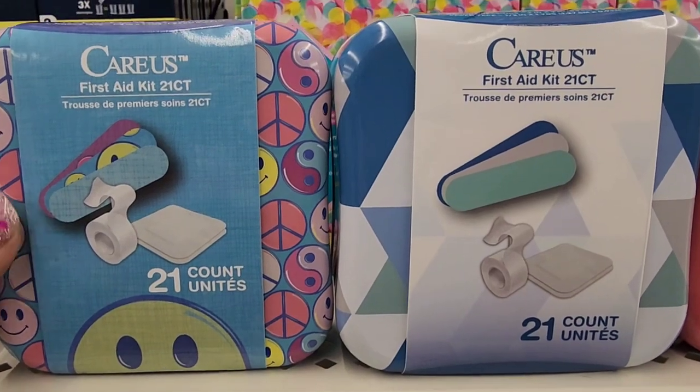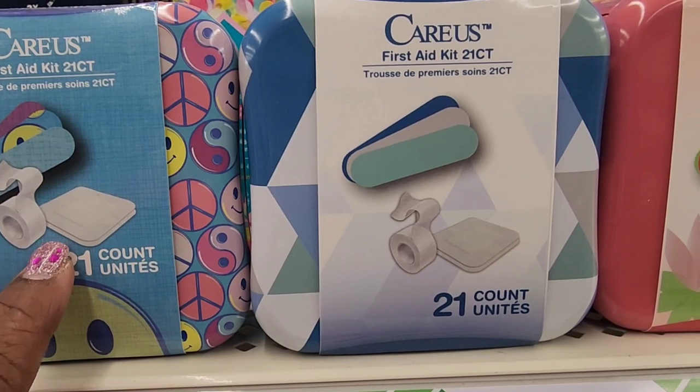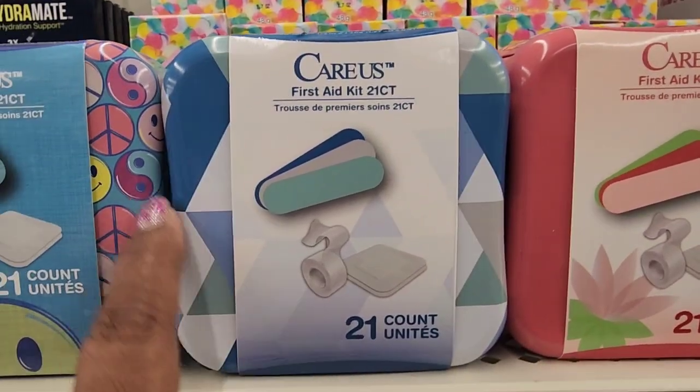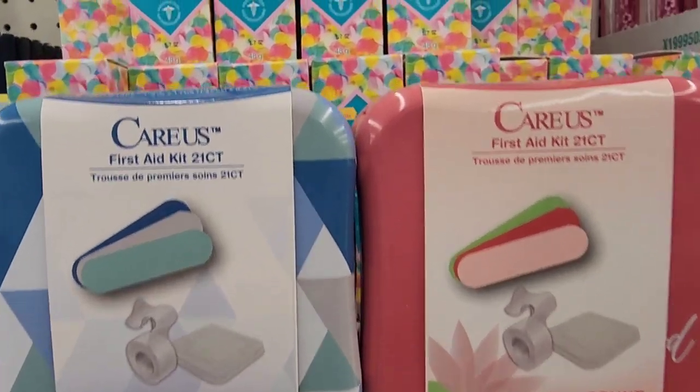This Care Us first aid kit, 21 count in here, and that's what they have in here. And this one is beautiful as well, and this one here says focus on the good.